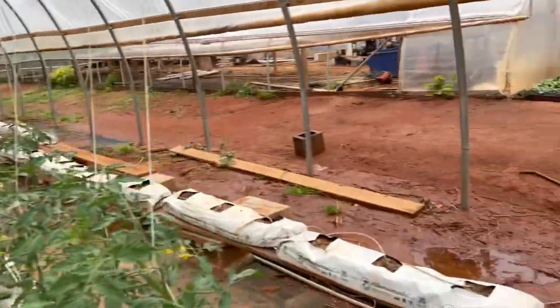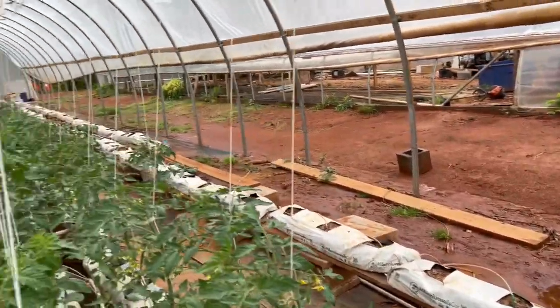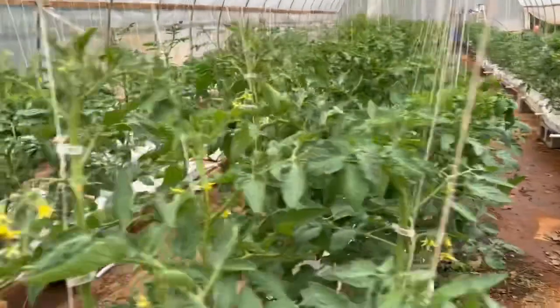I gotta fire the grater. He didn't grate it right, and water's coming into the greenhouse, but that's farming.